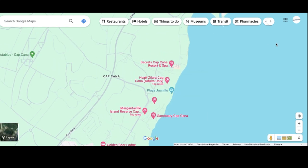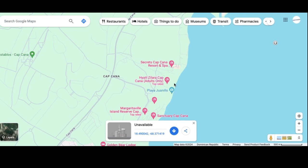Playa Juanillo. So these are my top three beach recommendations in Punta Cana. In most of these beaches, you can do snorkeling for sure. In Bavaro, you can do paddle boarding, you can do diving, you can snorkel.